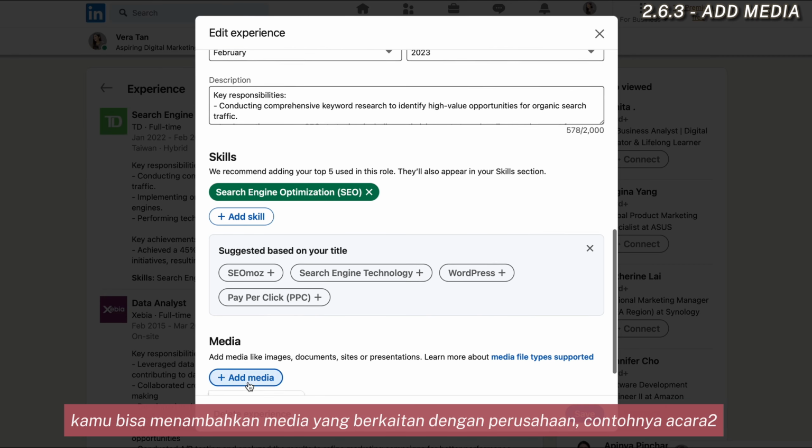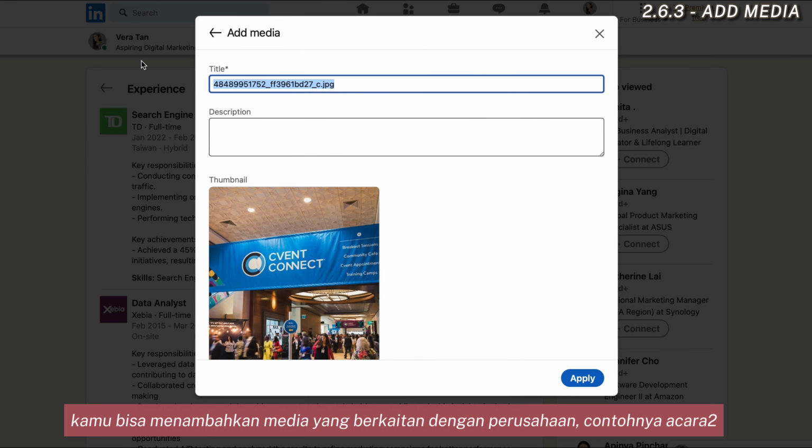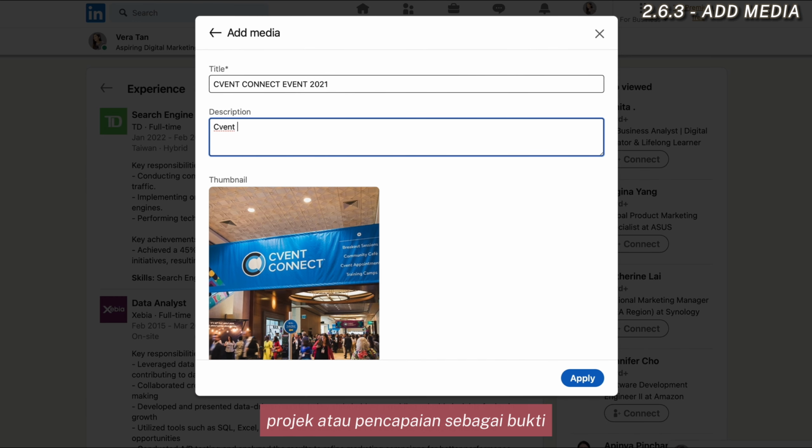You can add media related to the company, such as events, projects, or achievements, to prove your skills and to prove that you really worked there.